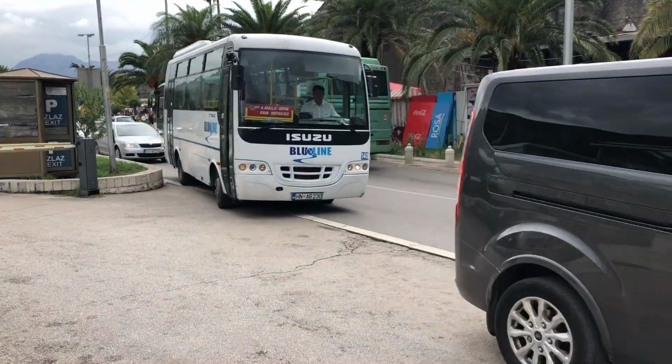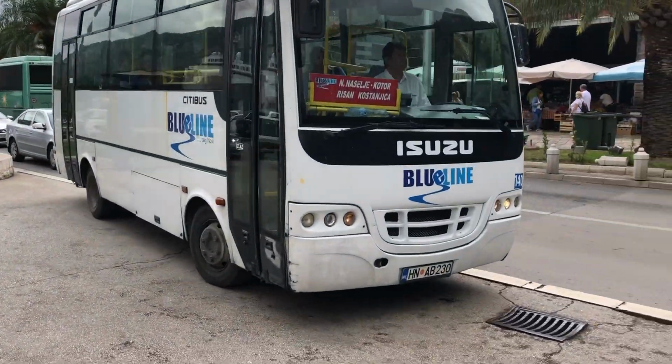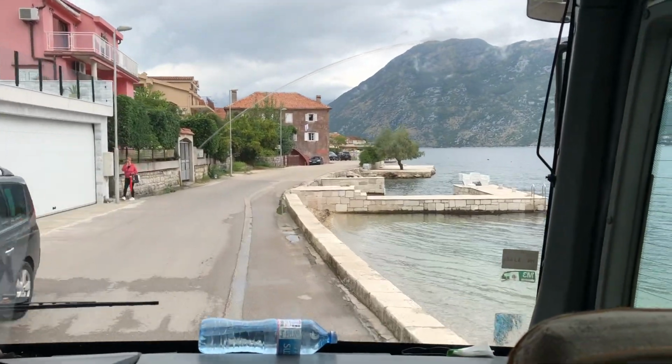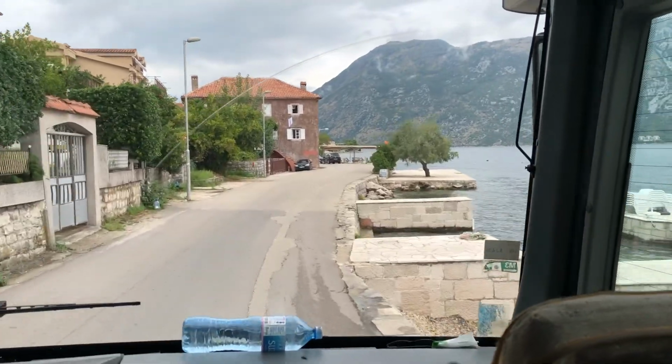Now I just walked outside the city and I'm waiting for the bus. It's the blue line. It's about €2 to get to Tivat and it runs on the hour. Buses are a great way to get around Montenegro. It is a very small country and it's very efficient to jump on the blue line and go to the different cities along the coast. Definitely worth the €2. It's an adventure as much as a sightseeing tour.